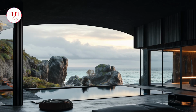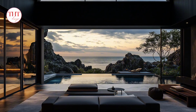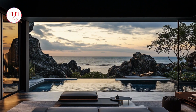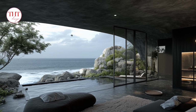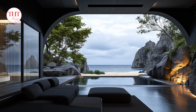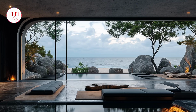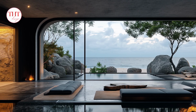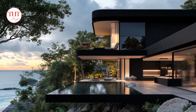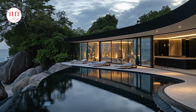Materials: wood for warmth and texture, stone or concrete for flooring and accents, glass and metal for a modern industrial feel. Furniture: clean lines and simple shapes for a minimalist aesthetic, comfortable and inviting seating arrangements. Multifunctional furniture to optimize space. Decor: minimalist artwork or photography to complement the natural surroundings. A few carefully selected decorative pieces. Indoor plants to bring the outdoors in.